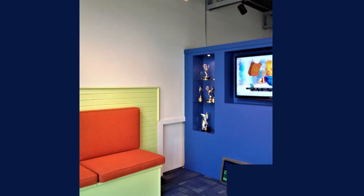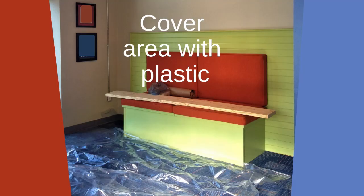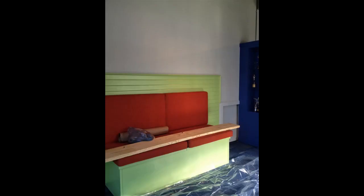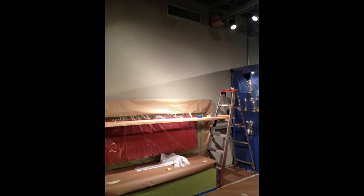The first thing I needed to do was to paint the wall, so I papered and plasticed all the area in the front. I'm working at night because they're conducting business during the day. And here's my setup with 2 ladders on either side of the bench. It was adhered to the wall. It was a permanent installation, so I couldn't move it.